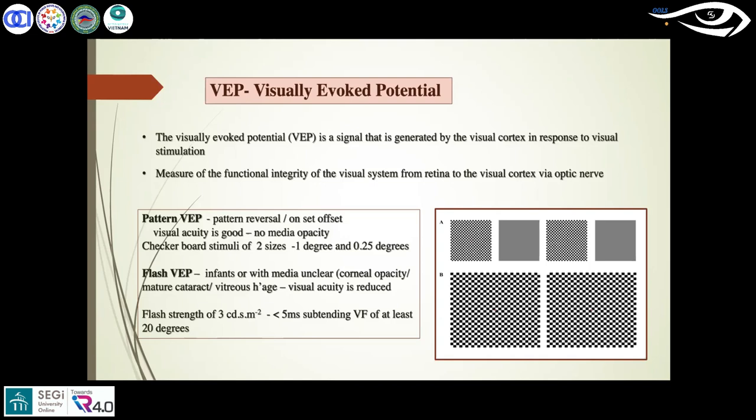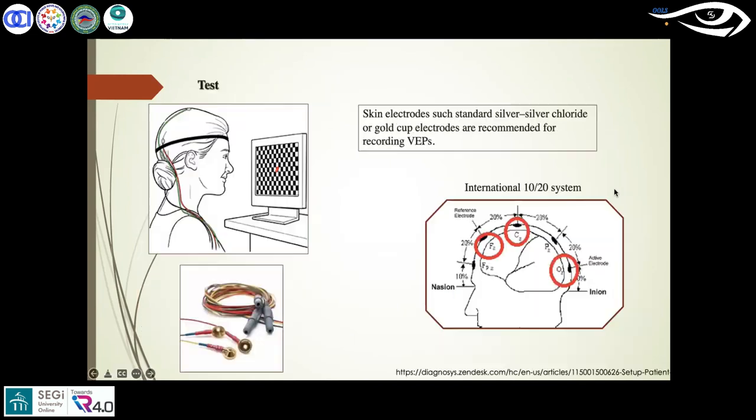And with any media opacity due to corneal opacity mainly, or cataracts and hemorrhages where we are not able to look through the eye and see the retina. So how do we go about VEP testing? This is similar to the pattern ERG where the stimulus is presented on a monitor and the distance is similar, about 70 to 80 cm or 1 meter distance, depending on the instrument that you have.